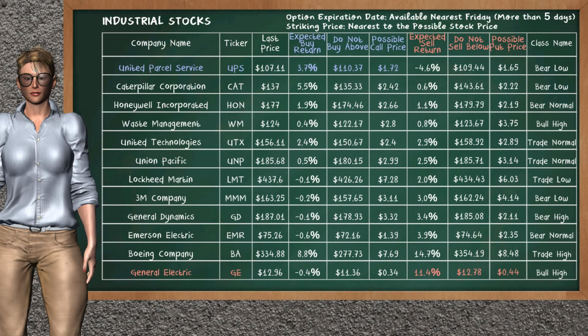Let's look at the stocks table of industrial sector. There is a strong opportunity to buy United Parcel Service. You can observe, it has an expected buy return of 3.7%. You may buy it at a maximum price of $110.37. For call option, a possible call price is at $1.72.